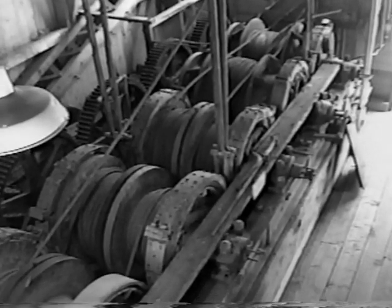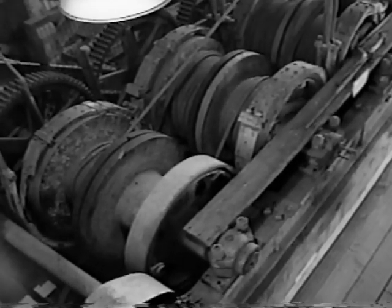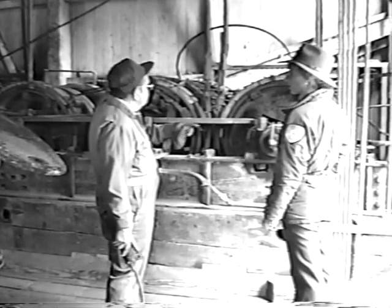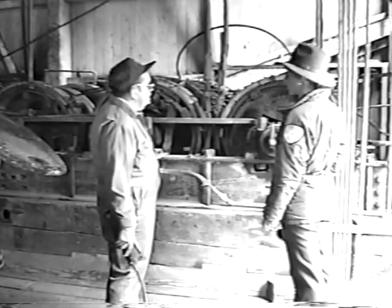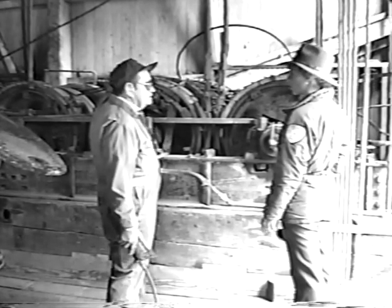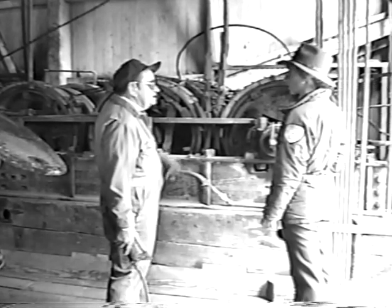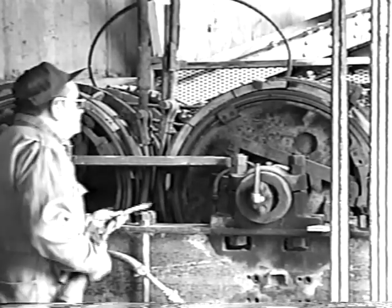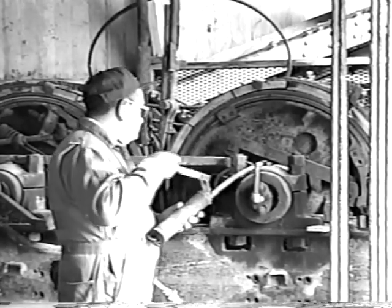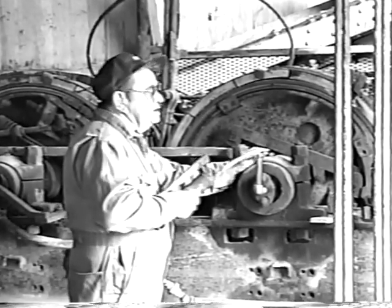And like I said, when they were pulling this way, or right to left, they would throw the friction out and set the brake, which would stop the dredge, and then they'd turn the winch line on for the other side, and pull the boat the other way. This is the bearing here, and this is the grease. We used to grease the bearing to keep it lubricated and keep it from getting hot.